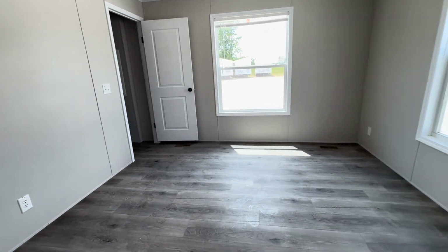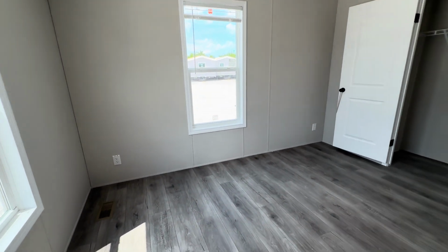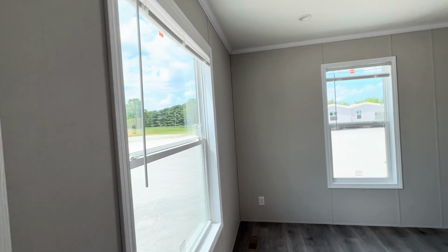This is an impressive floor plan. What do you guys think? I like it. Looks like they've added an extra window over there. Typically in a primary bedroom, you're only going to have one egress window, so they've added a window here. This customer loves the light, and I do too.